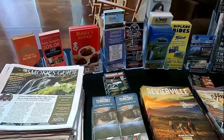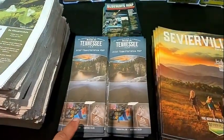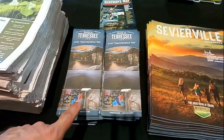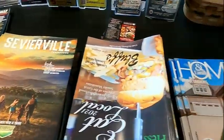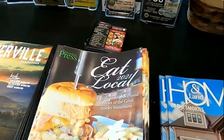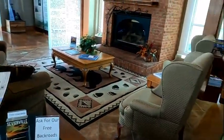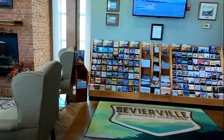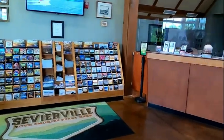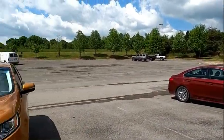Once again, here is the Smokies Guide. The transportation map for Tennessee, Sevierville. This one is backwards. Eating local, the restaurants that you want to go to. You could just sit down here and read and kind of find out where your journey is going to begin before you actually begin.